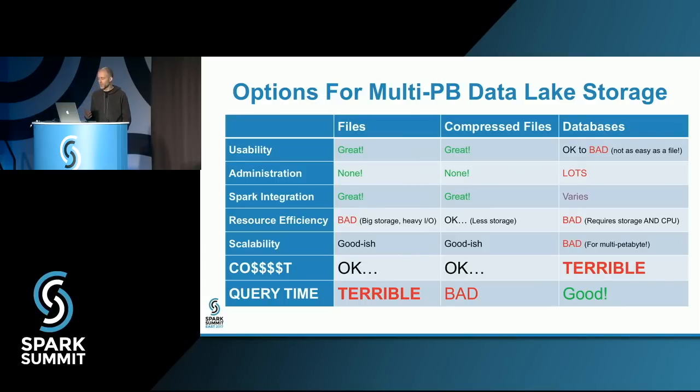Well, they're big. They're actually enormous and slow. They hurt badly on those disk and network I/O costs. And when you're querying them, the performance is terrible because Spark has to pull in the whole file to pull the columns and filters you're looking for.